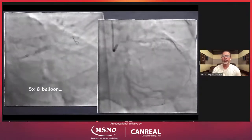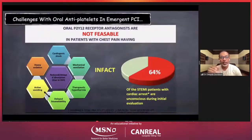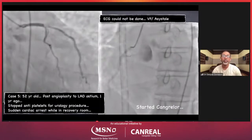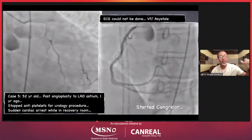So just to highlight the fact that in this subset of patients who are very sick in the casualty, there is definitely a role for this particular drug. These are the subset of patients who would be grossly benefited. The sickest ones, the ones with cardiogenic shock, somebody who's on mechanical ventilation, active vomiting, heavy sedation, wherein the absorption from the GI tract would be significantly less. These are the subset of patients who would be hugely benefited with intravenous Cangrelor. And that's my last case, and I'll stop with that.